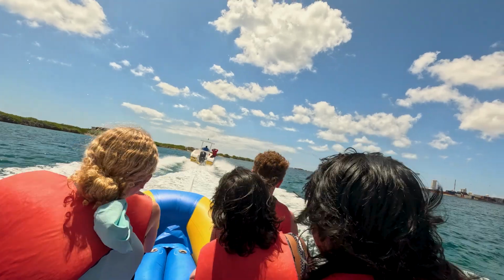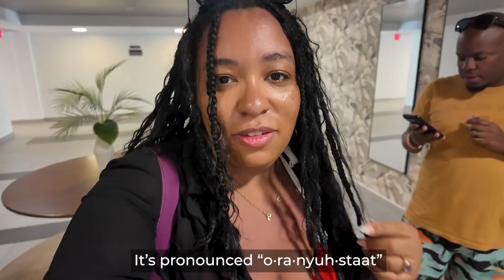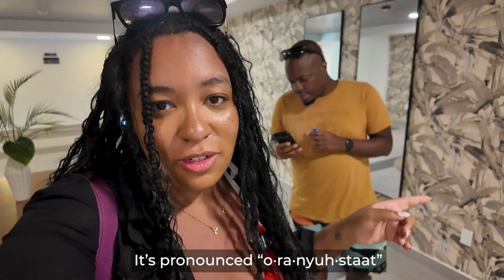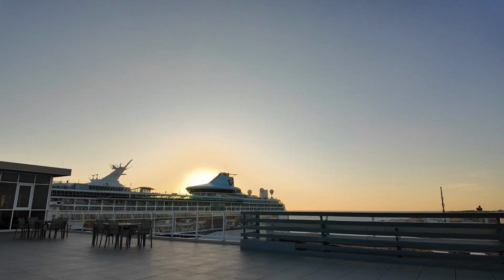This is the West Side of Aruba. Welcome to the West Side of Aruba. We are in Oranjestad, near the cruise port, and we are going to walk around just to see what we see. Tomorrow, we have some plans to see more of the West Side, but for now, we're just playing it by ear. And we're staying at Harbor House, which has a view of the cruise port.